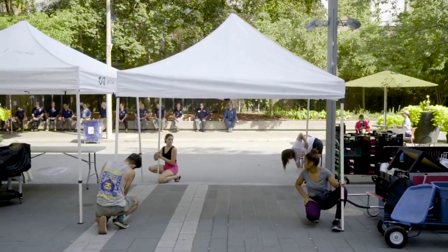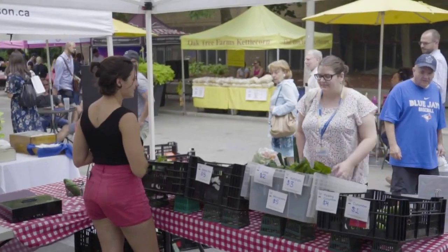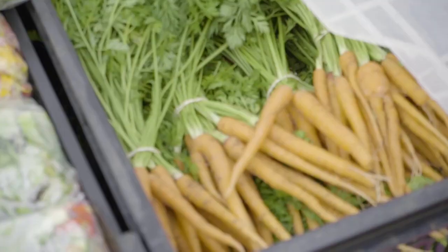We set up the tent, get the table set up, and ready to go for 11 a.m. sharp. Customers are lining up because that's when they get the most selection at the farmers market.